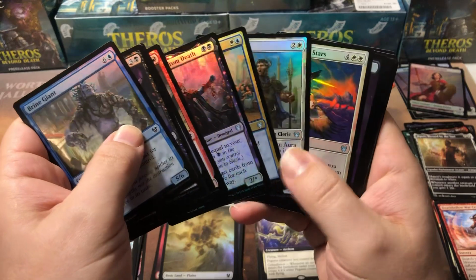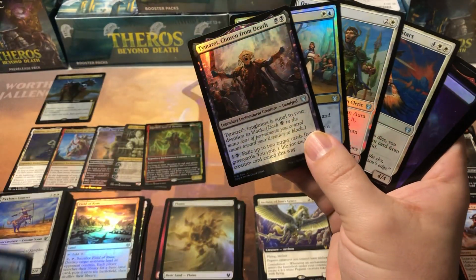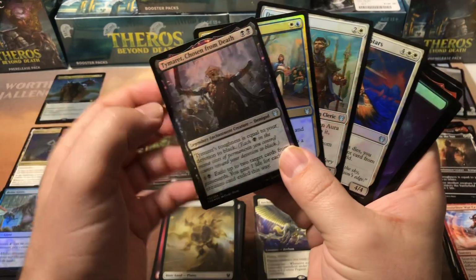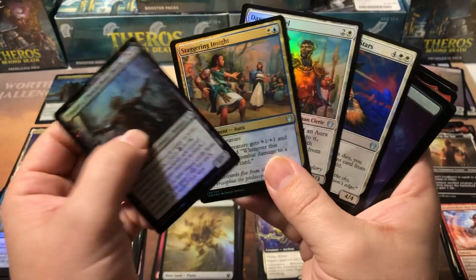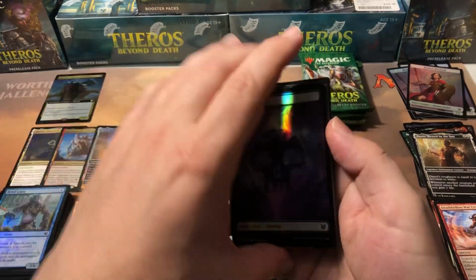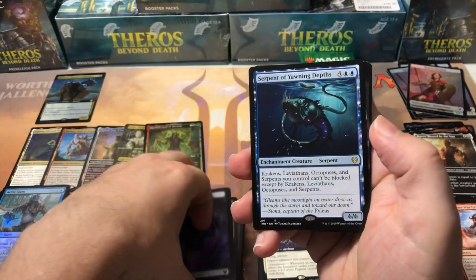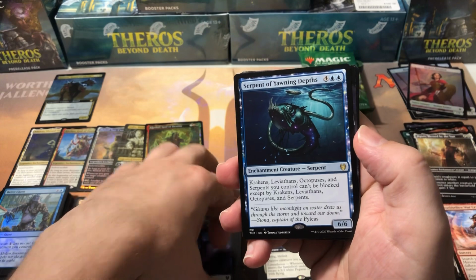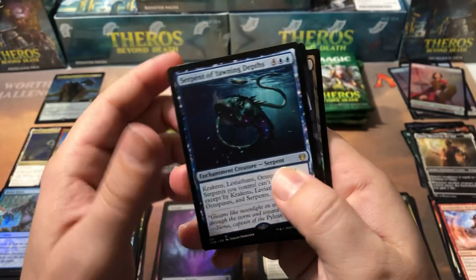Okay, so see, this one's got 4 uncommons. Sometimes you get 2 uncommons, sometimes you get 4. Very weird. I noticed that in some of the opening videos I was watching. And we got the standard art Timer right here. So, very weird how sometimes you get 4 uncommons just randomly. Alright, here's our 2 lands. Serpent of the Yawning Depths. I think this is the blue one from the theme decks, or theme packs.